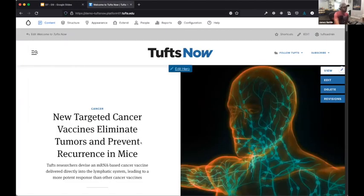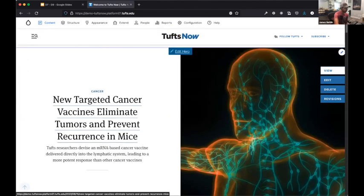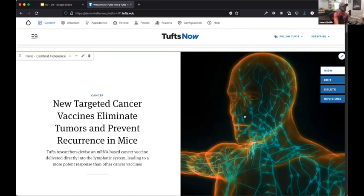So this is the Tufts website. And we're already logged in, and you can already see when you hover over certain sections, you get this edit hero. And so we broke this out into two sections. Every page has the hero section at the top and then the content down below. So if we wanted to say edit this hero, once you're in edit mode, you can kind of see certain things pop up here. So this is the widget or the component that was placed into this hero. All it does is reference an article in various displays.